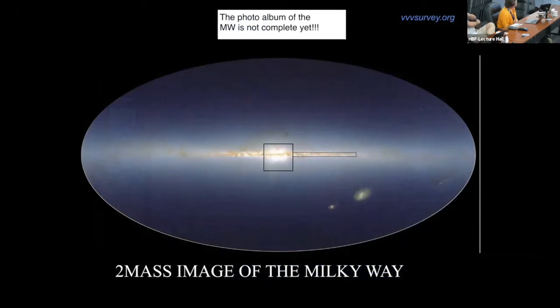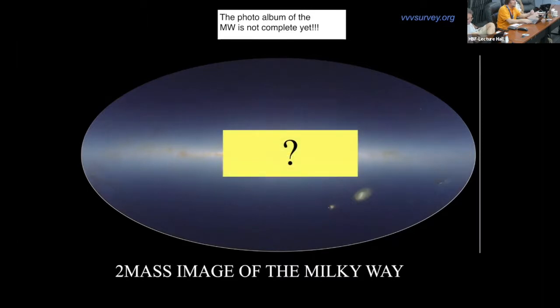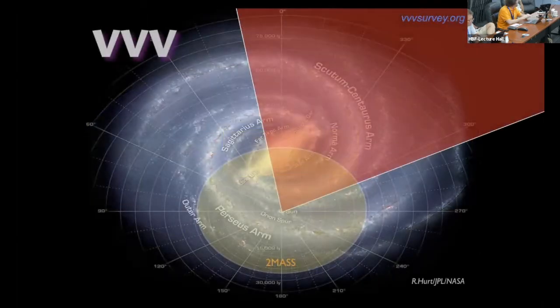The main idea is that the photo album of the Milky Way is not complete yet, especially in that region. This is now the 2MASS all-sky image. You can see the Magellanic Clouds down there, and the galaxy shows up as a clear disk with a central bulge. But unfortunately, what you see in the central region is not real, because 2MASS didn't go deep enough. It could not penetrate the dust, it could not look through the whole galaxy, which we can. But of course, 2MASS is an all-sky survey, and it's very useful.